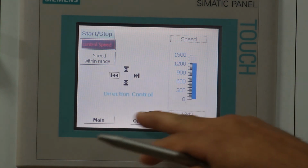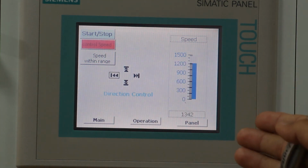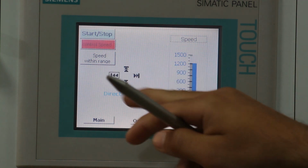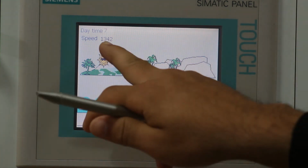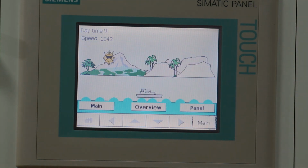Now direction control can also be simulated. It is a 2D view, I have not simulated it. And now you can see the operation. It has gone faster because I have raised the speed, that is 1342. Before it was 500 something.